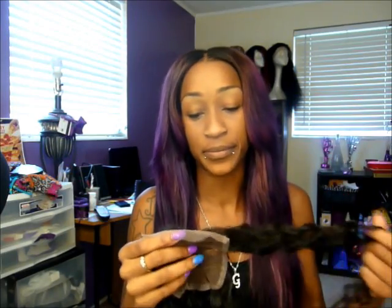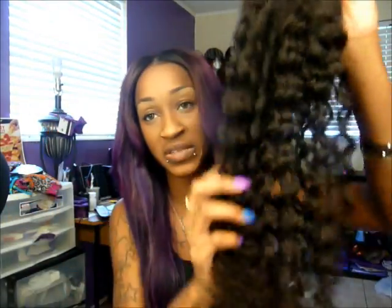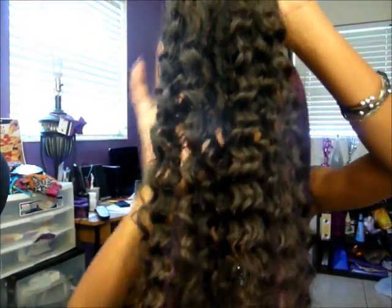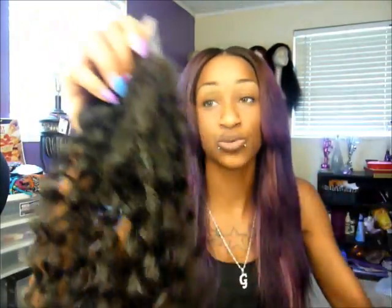Whatever the hair specs are, I will put them in the video somewhere or in my description bar, because I don't want to sit here and tell y'all something that it's not. But this is how the closure looks. This is how the closure hair looks. I don't know how well you guys can see this, but the closure wave looks slightly looser than the actual bundled hair.